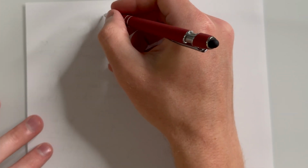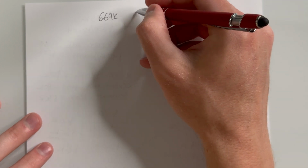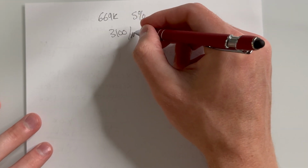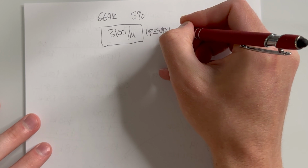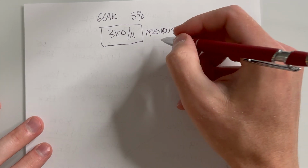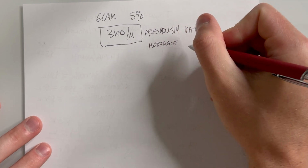So I'm going to flip this over and we're going to jump back into what this now can look like with a refinance. So if this home were to be refinanced with the $690,000 or $669,000 purchase price at 5% down, that new payment would be $3,100 a month. So what's crazy about this is that is the exact number of what they were previously paying. Geez, I cannot write. Previously paying for their mortgage and other debt. So that was their mortgage plus debt.